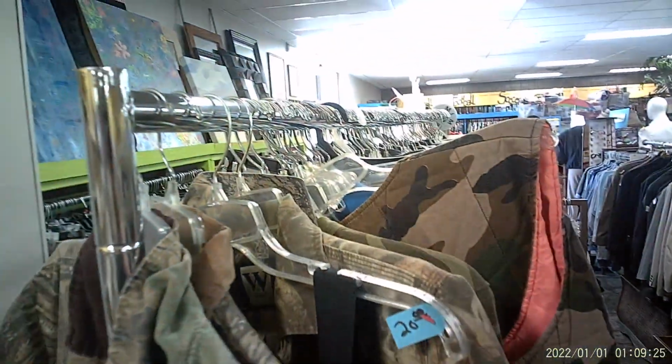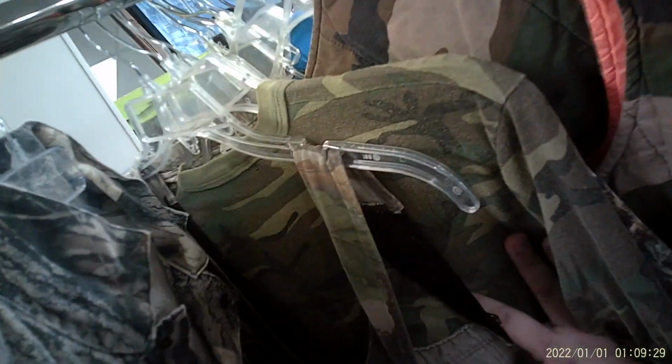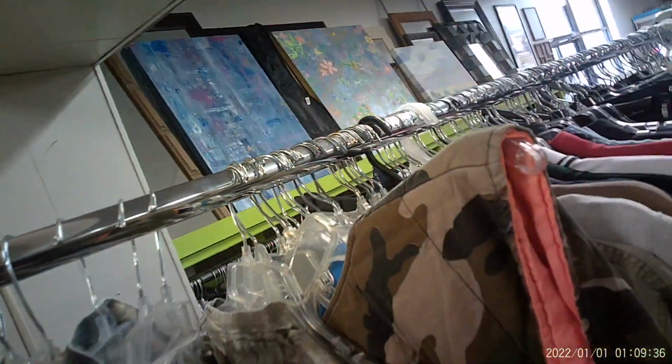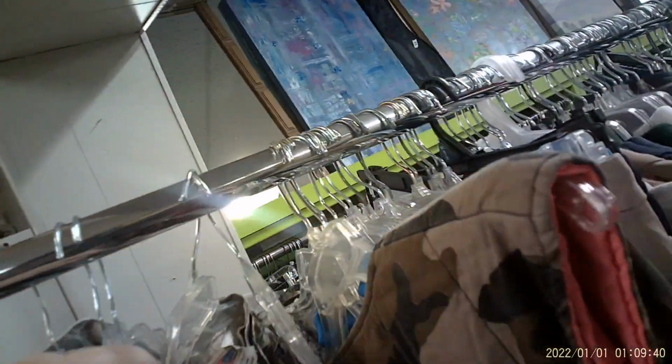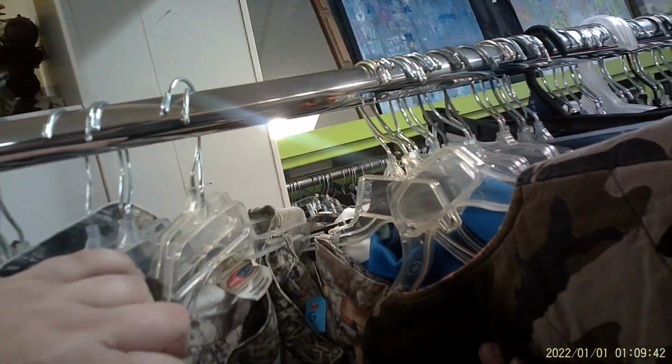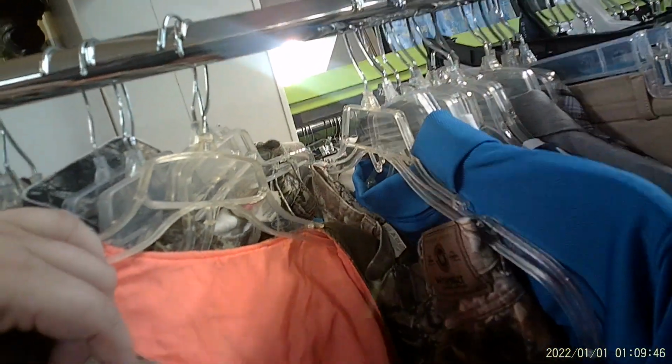At a $20 price tag, and given the season that we're in, I decided to pass. It's a little steep, but to be honest with you, it's not a bad asking price, even at 20. Because like I said, you can pretty much triple your money on some of those overalls.